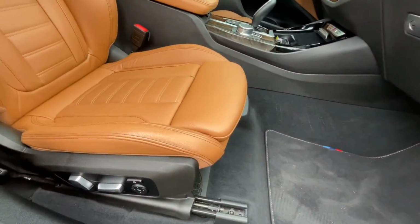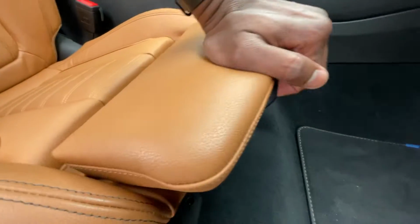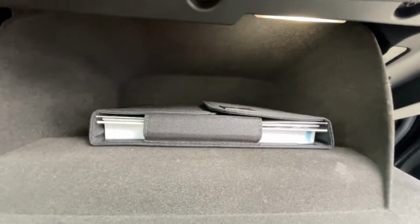Now front passenger seats here, same adjustability as the driver's side, which I appreciate. Lockable glove compartment here. Owner's manuals are still in this one.